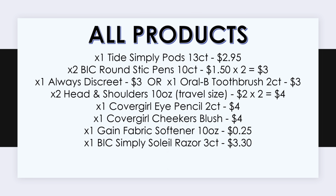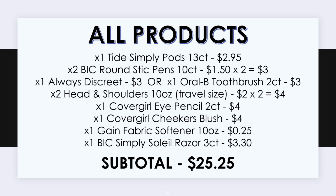So now here is a list of all the items which you should have for this deal. Starting off with the Tide Simply Pause 13 count, then you want to have 2 of the Bic pens 10 counts, 1 of the Always Discreet pads or an Oral-B indicator toothbrush, 2 of the Head & Shoulders travel sizes, 1 Covergirl eye pencil, 1 Covergirl Cheekers blush, a Gain fabric softener 10 ounce, and finally a Bic Simply Soleil razor 3 count.